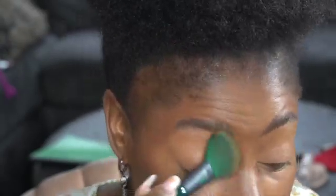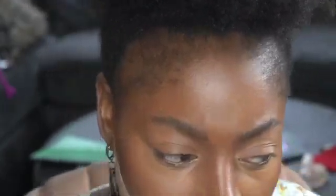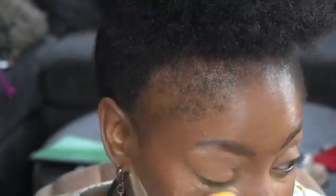So I like that. So yeah, I like to hit that nose. I just like to take it everywhere so I can just make it look like it's seamless. I don't really like for no one to know that I contour. That nose is always the hardest to hide when you're contouring, but if you just take your time.